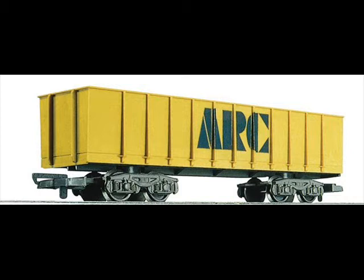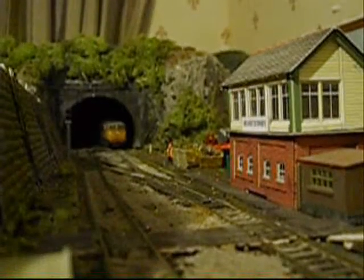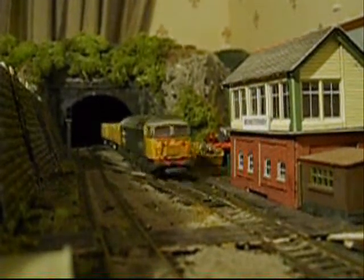This model was originally introduced by Lima, and now forms part of Hornby's Railroad range, number R6424, and represents a PTA bogie aggregate carrying wagon, operated by ARC. This basic but well-made wagon is an ideal starting point for the beginner or intermediate modeller who wishes to enhance their models.